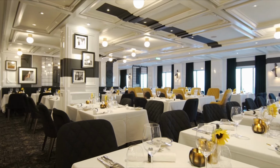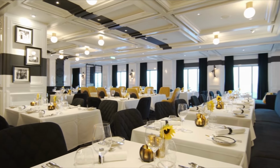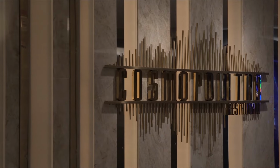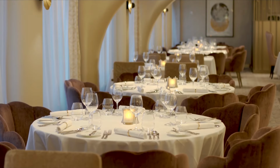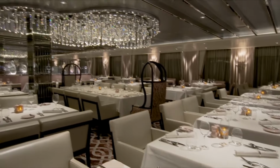So the 4 dining rooms they now have are Tuscan, which is more Italian inspired, Cyprus, which is more Mediterranean seafood inspired, Cosmopolitan, which is probably the closest, I would say, to the old main dining room, and then Normandy, which is more French inspired. So if you were one of those people that liked fixed dining with the same table and the same staff, this is something that you may feel is less good.